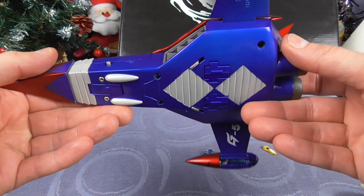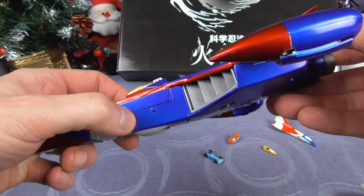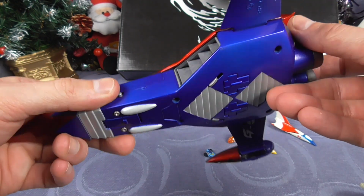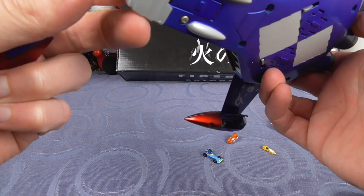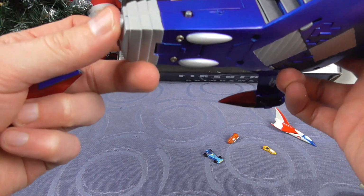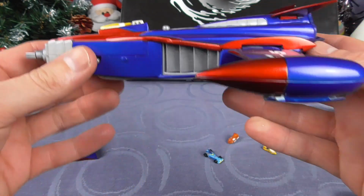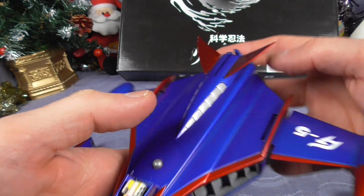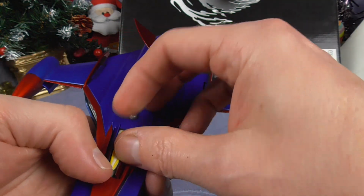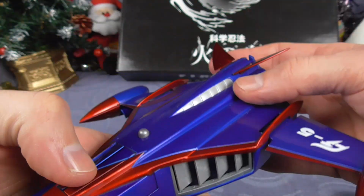We have buttons on the side. No, I don't remember what anything does. Push this one and this one. Well, something clicked. Don't know what it was though. This has come off. Oh, I see. So when it transforms, you push that and they pop out. Right, so we've got the missile out, so let's pop the missile back down for now. I don't know how to. Might be just clipping. It just clicks in.